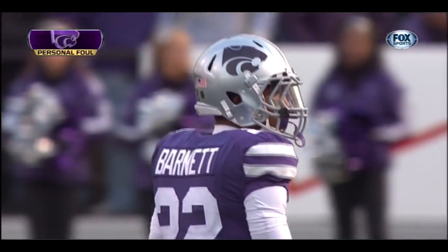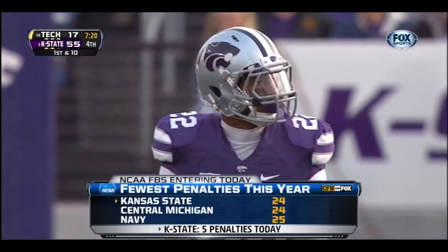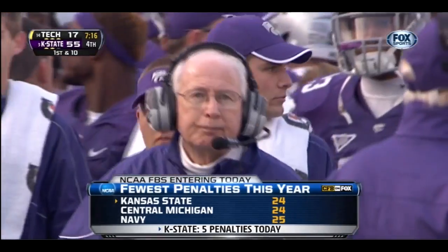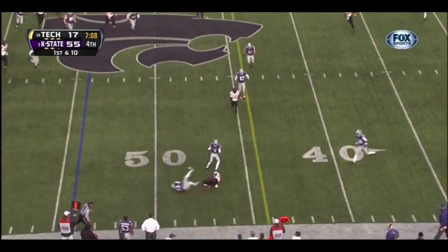And that's Dante Barnett. Not many penalties for Kansas State. That's one that Dante Barnett will hear about later. Kansas State came into today tied for the least amount of penalties at 24 with Central Michigan. Nagy throwing on the run to Darren Moore.